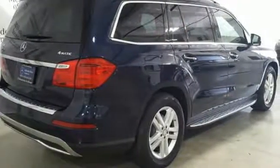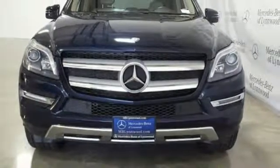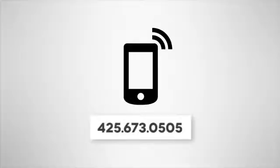of luggage. Mercedes-Benz keeps setting the standard and driving forward. Driving is believing. Test drive it today.